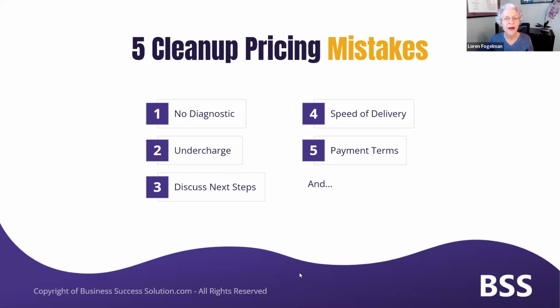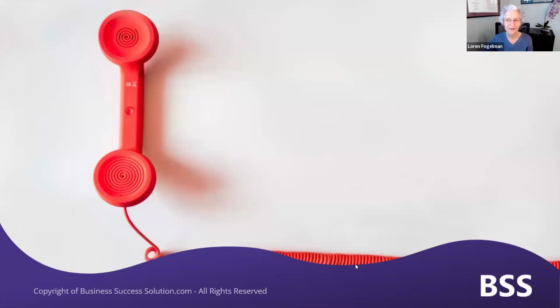So those are some of the top pricing mistakes. I'm sure that there are others, but: no diagnostic, undercharging, discussing the next steps or not discussing them, speed of delivery, and payment terms.